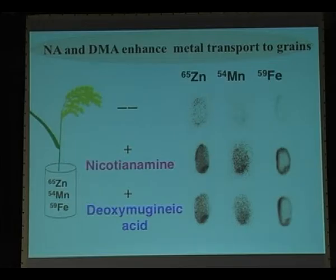We examined the effect of nicotianamine and deoxymugineic acid on micronutrient transport to the developing seed. Zinc 65, manganese 54, or iron 59 were supplied to the cut ear as a free ion, a nicotianamine complex, or a deoxymugineic acid complex. As shown here, without nicotianamine or deoxymugineic acid, zinc, manganese, and iron were not efficiently transported to the developing seed. In contrast, nicotianamine or deoxymugineic acid complexes were effectively transported to the developing seed.